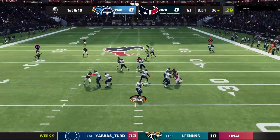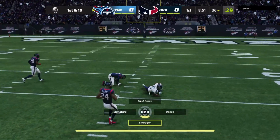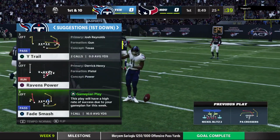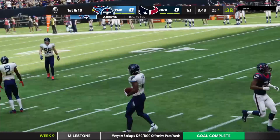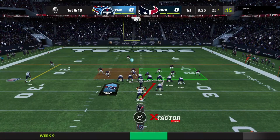Play action, it's Tannehill. Oh, he's going to take a shot right away. A fight for it, and this is caught. It's caught indeed. A big play there on the first play of the game. It would appear these guys aren't fooling around. A big play on the second play from scrimmage.